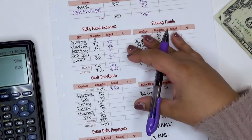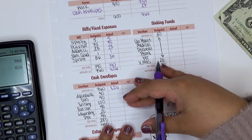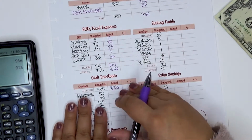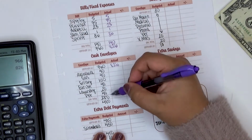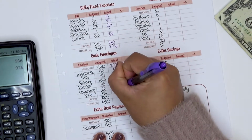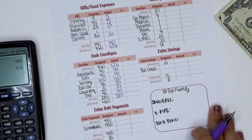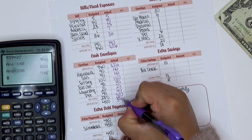Whenever you are done budgeting out all of your fixed expenses, you always want to budget out for your variable expenses before you start planning for savings, because you always want to make sure that you get your other needs met. And so I'm looking at these amounts that I budgeted for, and I actually think they all look pretty good. So I'm going to adhere to what I had budgeted for. 280, so 826 minus 280 will leave 546.